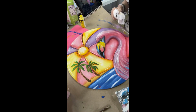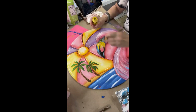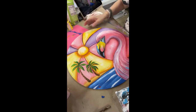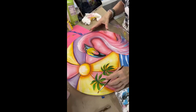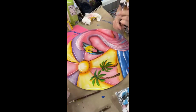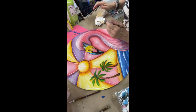All right, well, this guy definitely needs something at the top. But I think what I need at the top is a saying. I think he needs to be darker, let's put some black on him, under that chin and around him.